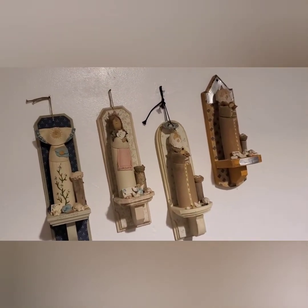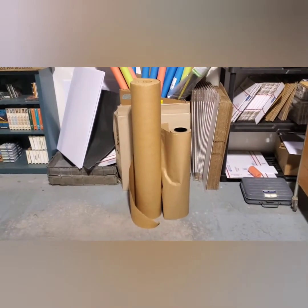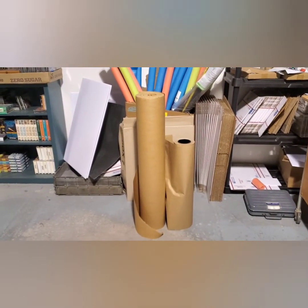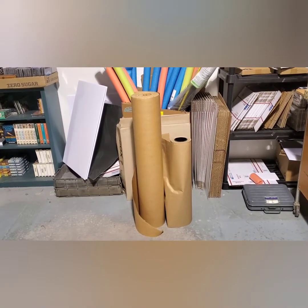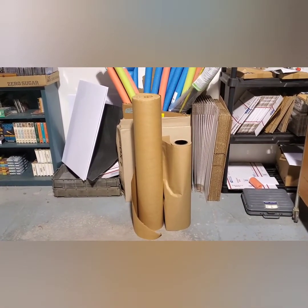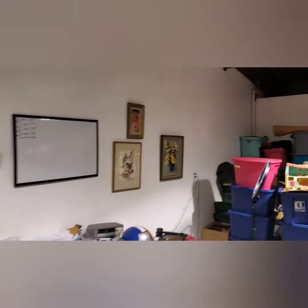And finally, I'm going to take you to, I got this paper, the big one. I'm using that for shipping. The one on the right is about a half roll of what I usually buy. Costs just under $40. I paid $35 for that big one. So if I can get my supplies cheaper, I try to. Onto these paintings.